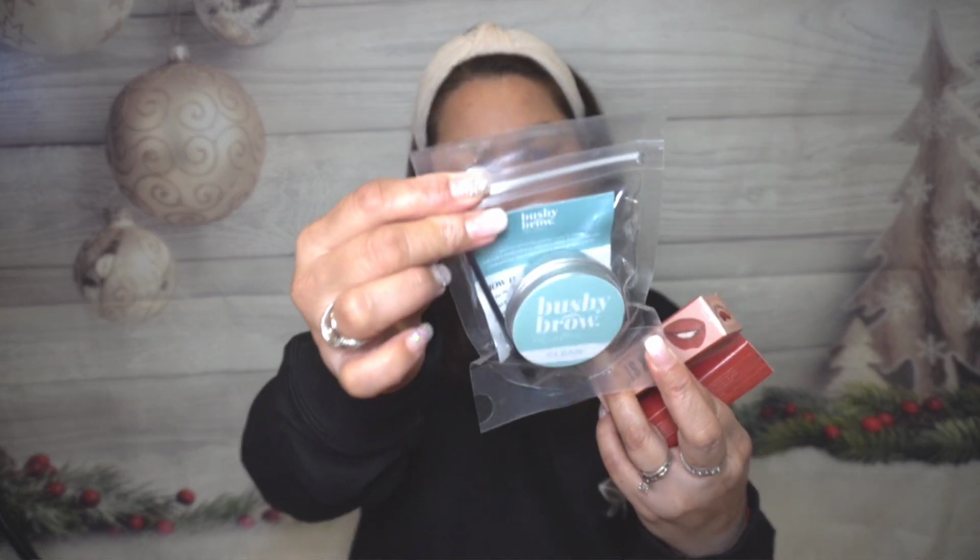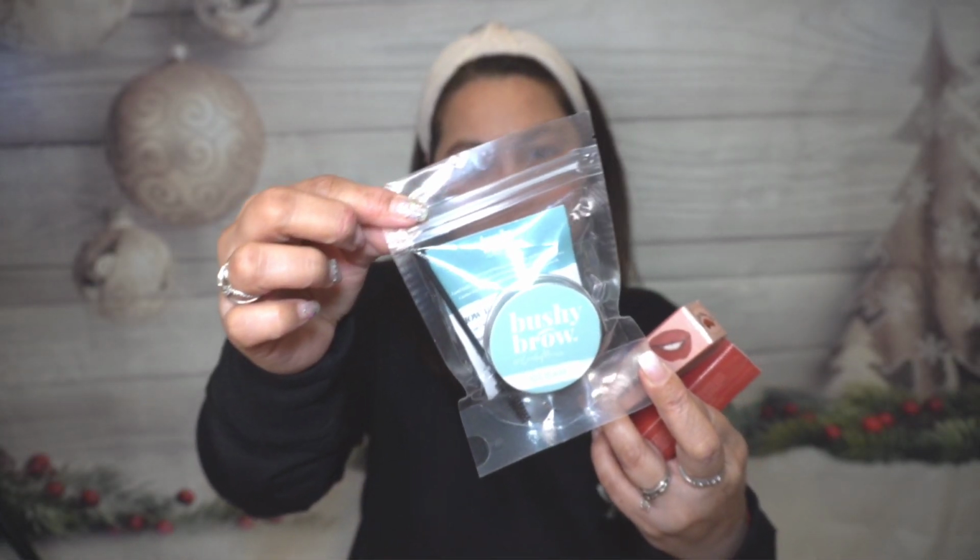Okay, she sent me this one, the bushy brow. Wow, and look at this package, it's so nice. And she sent me 2 lipsticks, and it's from Scout Beauty. Oh, she knows my color. Look at that. It's nice. Yeah, so that's all for this first box.